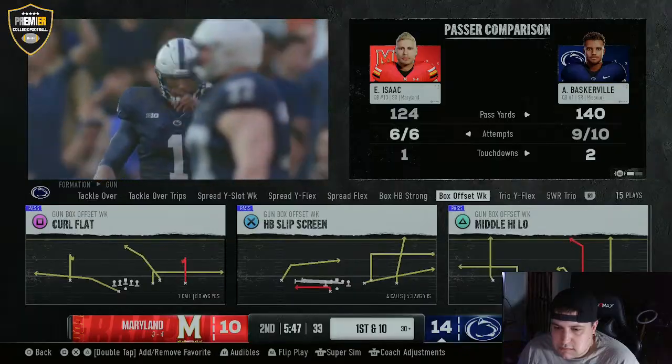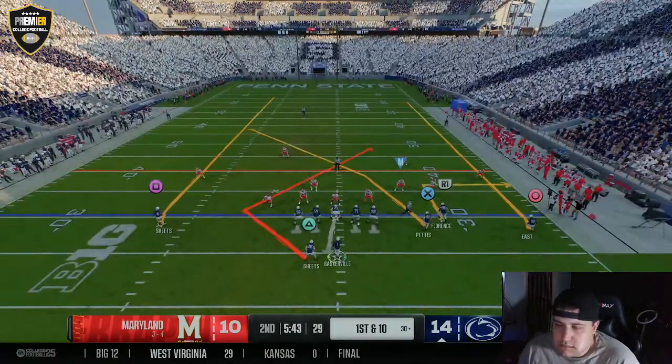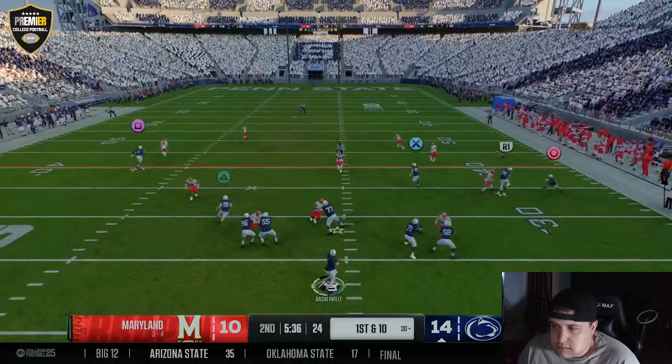That had to be a coverage bust because there's no way one of the best receivers in the country was that wide open. Somebody on defense wasn't where they were supposed to be. They had their eyes in the wrong place. That should not happen ever.